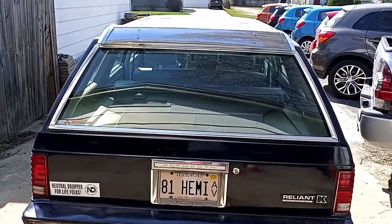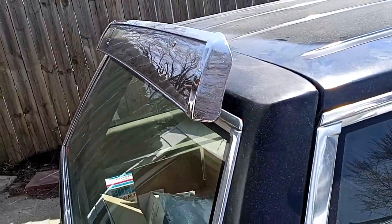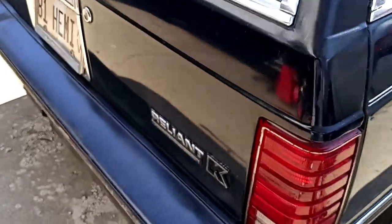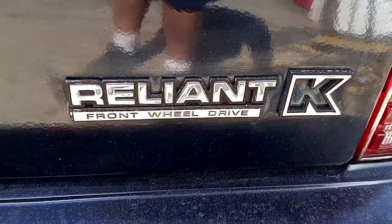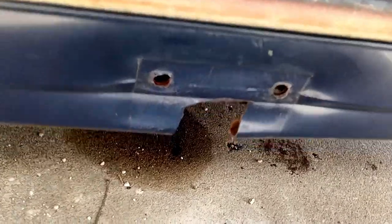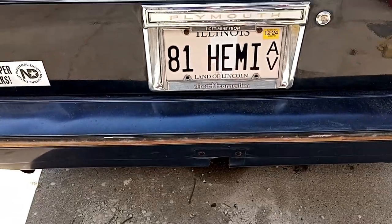Here's the back. It's got this cool air deflector on it, which I think is neat. So it's almost like a spoiler. Yeah, that didn't help. See here on the early ones, on the 81s, it says front wheel drive with the big K. There was this shitty hitch we took off, but unfortunately the bumper cover is damaged from it, but whatever. Looks better than the rusty thing sticking out.